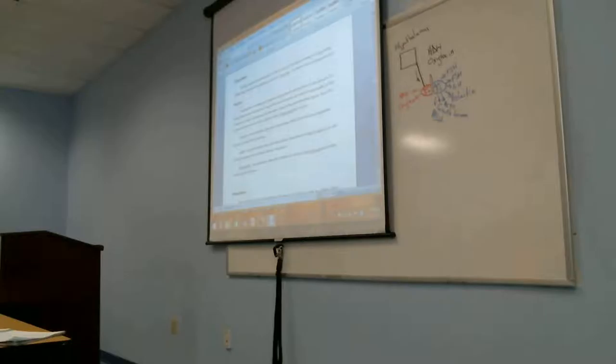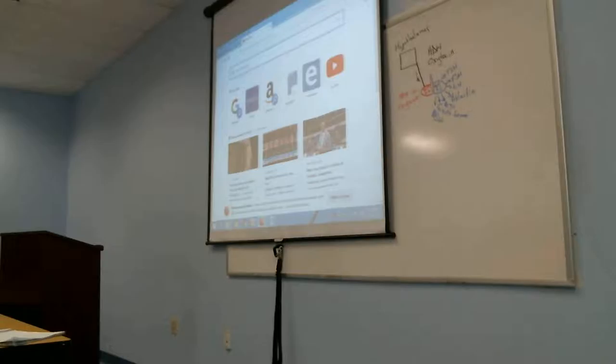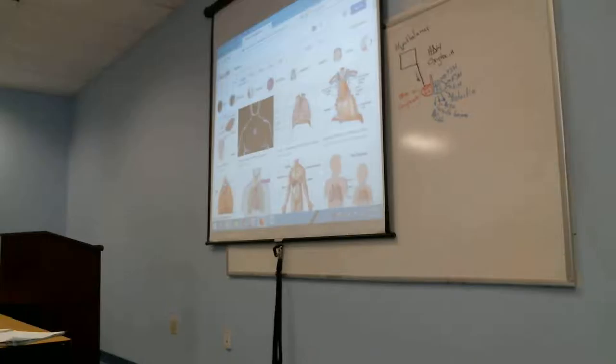And the thymus is the only organ that gets smaller as we get bigger. When we're a baby, we have a baby-sized liver, but as we grow bigger, we have an adult-sized liver. A baby-sized stomach becomes an adult-sized stomach. A baby-sized leg becomes an adult-sized leg. The thymus is biggest in the baby and shrinks down as we get older.